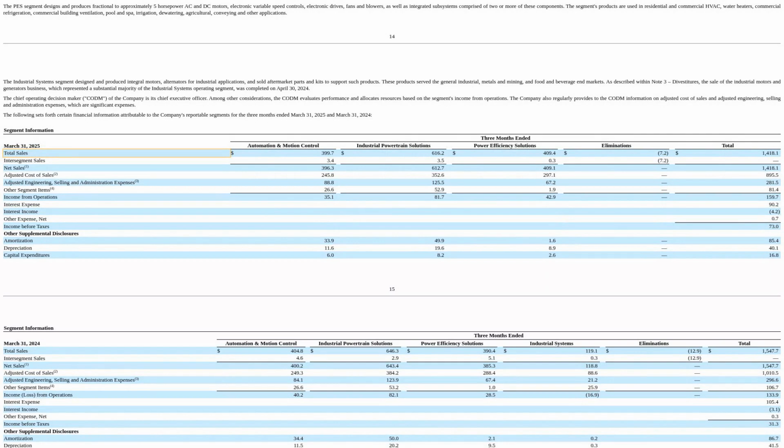while the Power Efficiency Solutions did great, generating $409.40 million.